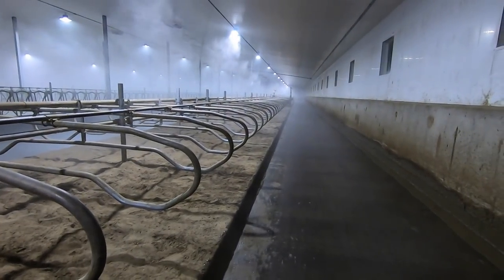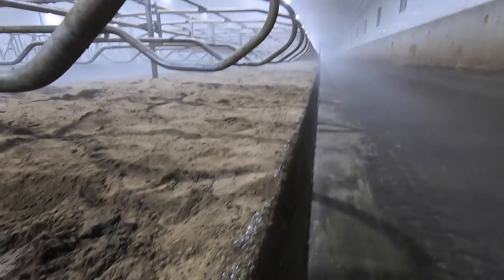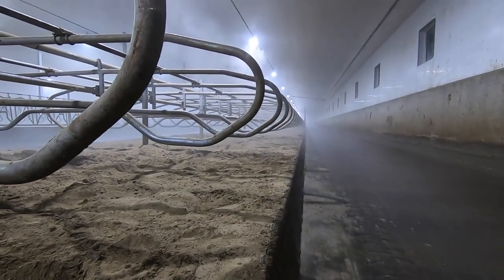I always rake the beds after I scrape the manure to the back of the barn, just because I always get a bit of a ridge of crap on the edge of the beds, and this way I can rake it right away off when I rake the beds.